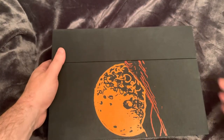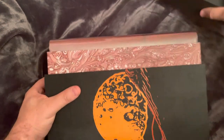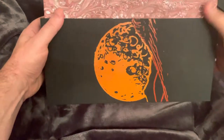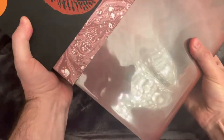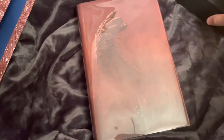My husband is going to help me show this book as it is very big and heavy. This is one of the coveted signed editions. It's signed by Brian Herbert, Frank's son, also the illustrator, Mark Molnar, and it has a family approved facsimile signature of Frank Herbert.